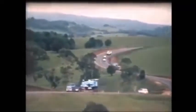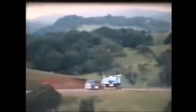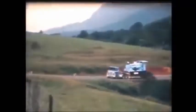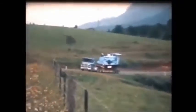The next day, after one blowout and a puncture, both on the same trailer, 1919 travelled over the New England range to Dorrigo, a distance of 450 miles from Forbes.